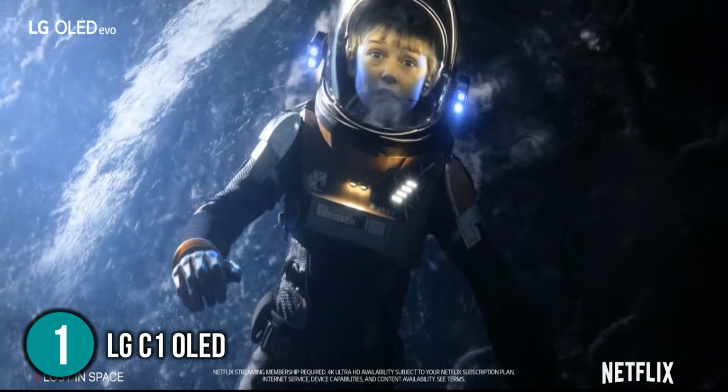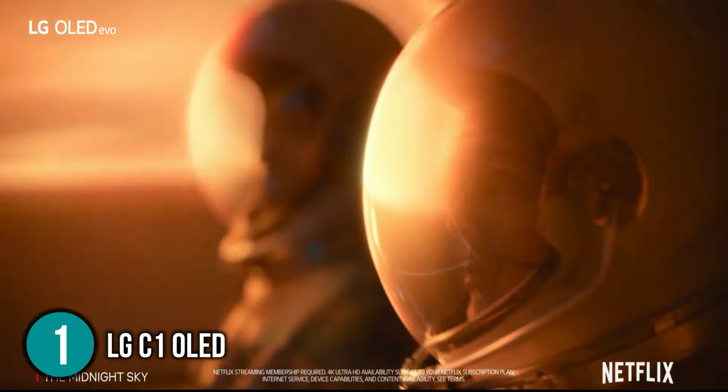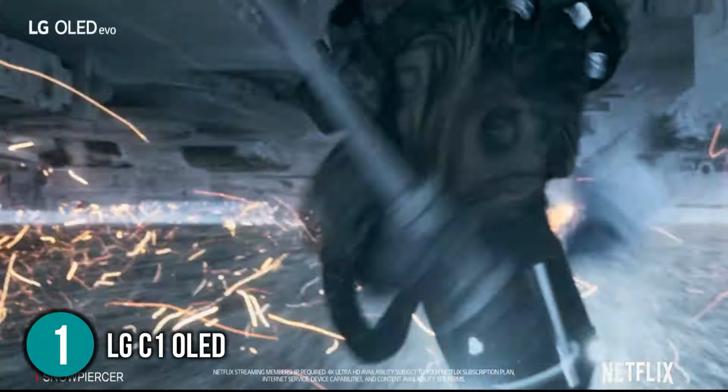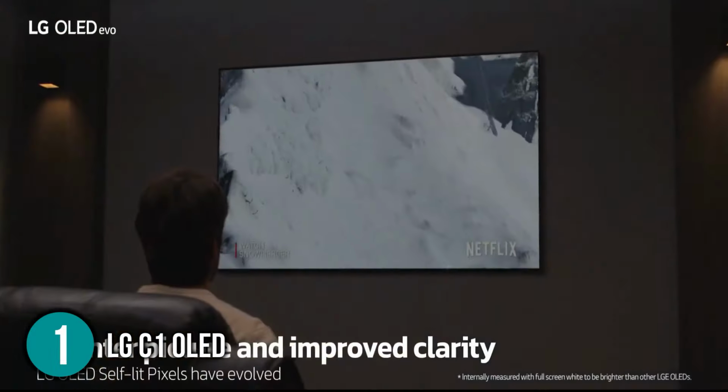Out of all the TVs we've tested, the LG C1 OLED provided us with the best gaming features. It has a low input lag and a near-instantaneous response time that allows for the smoothest motion processing. The TV also supports variable refresh rate, FreeSync, and G-Sync.